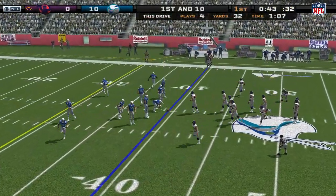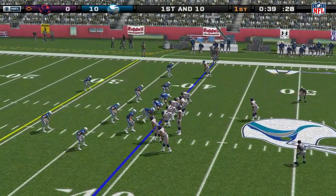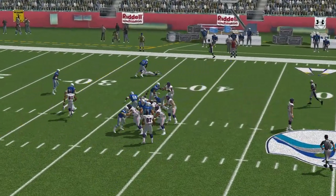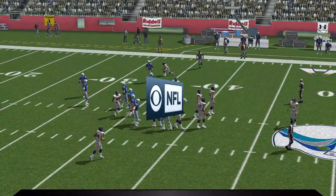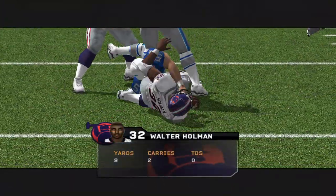They're soft, man. Keep it up. All right, here we go. Solo, solo. Danny. Going to spot this one at the 36-yard line. Holman takes advantage of a little daylight, picks up 3 yards.